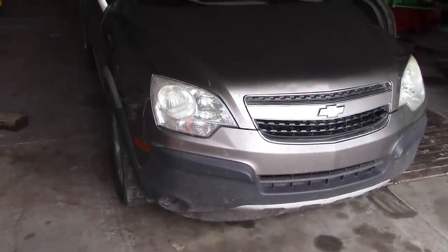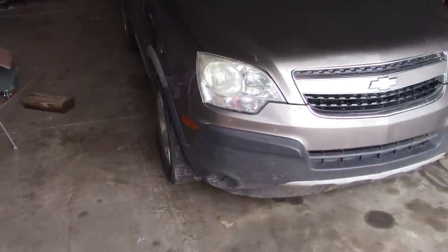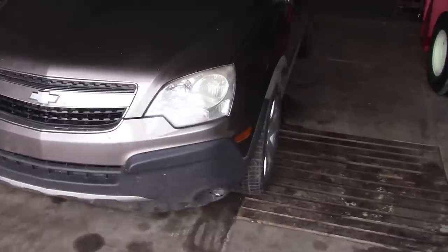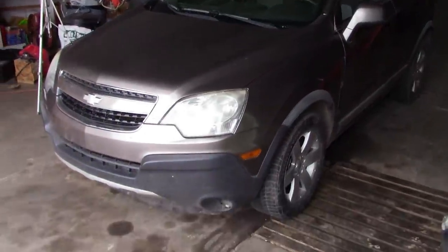So I believe this is actually built by Daewoo in Korea, kind of like the Equinox. Don't know very much about them. It's a small kind of crossover SUV. This is not four-wheel drive, this is front-wheel drive only. And it has the 2.4 liter four-cylinder Ecotec engine.